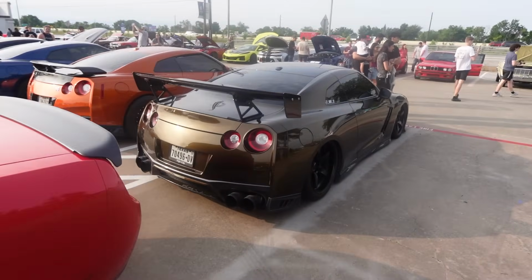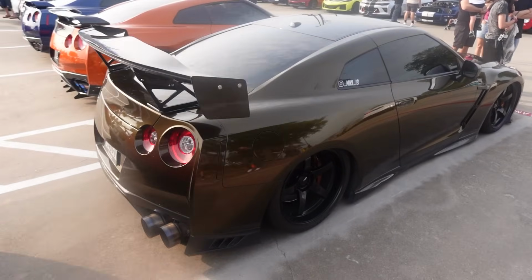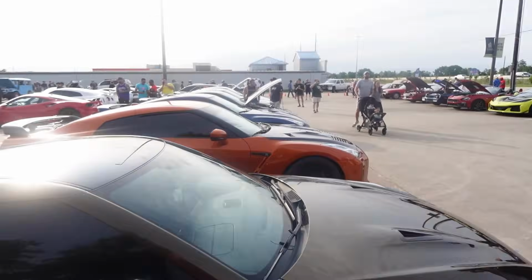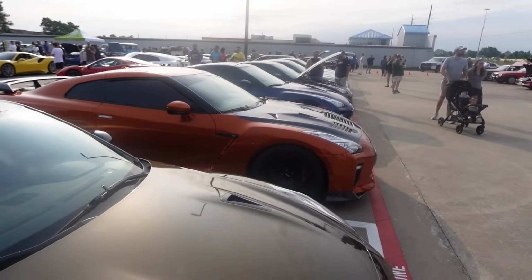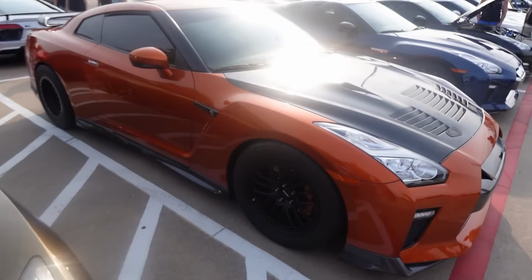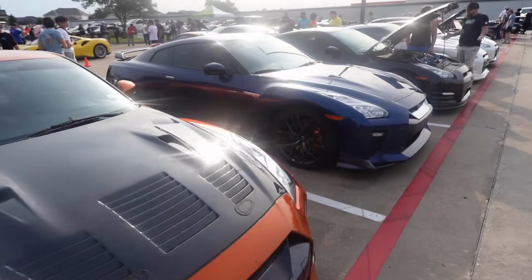We got Jake and Nikki in their bagged GTR over here. Big old wang out back. Advans on the feet. There we go. Then next to them, we got another couple GTRs. This orange one, it hasn't been in a video in a little while, though. He's got a beadlock out back looking good. Carbon fiber hood, all the good stuff.